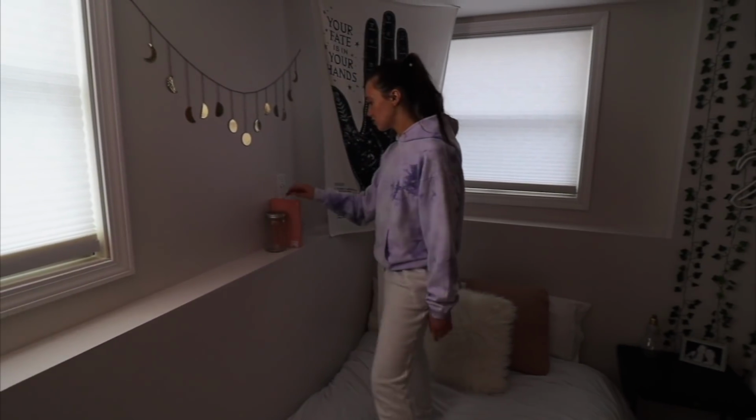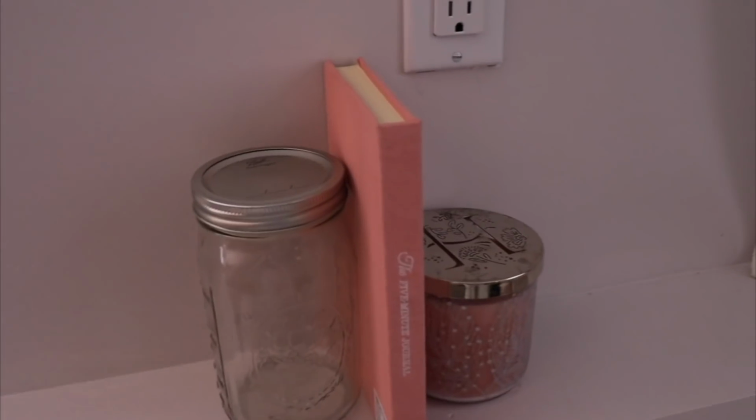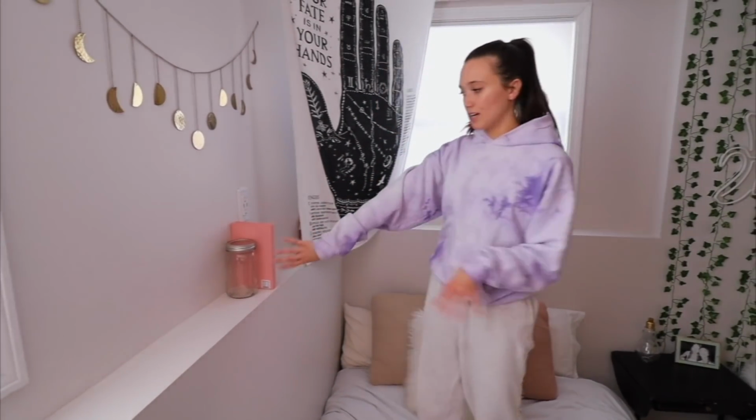Over here I just have a mason jar, this random journal that I've never used, and then this pink candle that Tarte actually gave me. It smells really good. They gave this to me for Christmas. I haven't had the chance to use it. But yeah, I just have that kind of randomly right there.